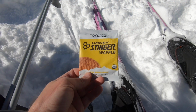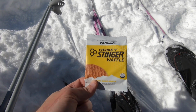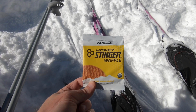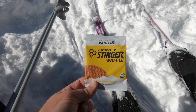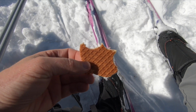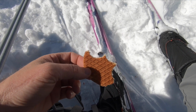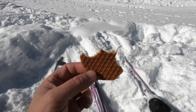So I know I'm late to the game on stuff like this. I've seen 100 videos with people eating these. I just myself have never tried one. So I am going to check it out. Use a little boost. I'm about to climb a big old hill and I could use it. Well, shout out to those dudes. That thing is delicious. I don't even know what else to say. I could eat a dozen of these things right now.